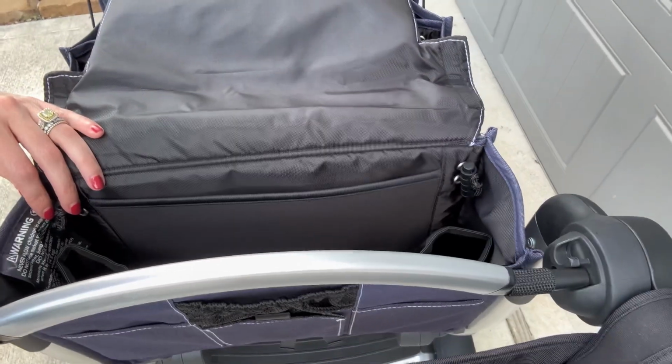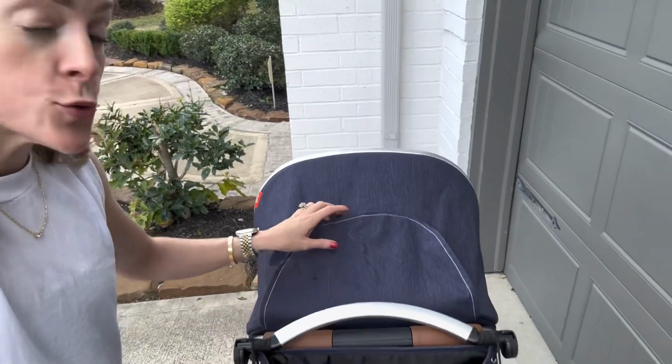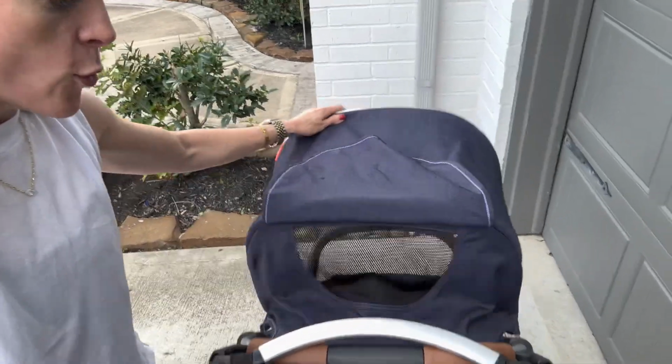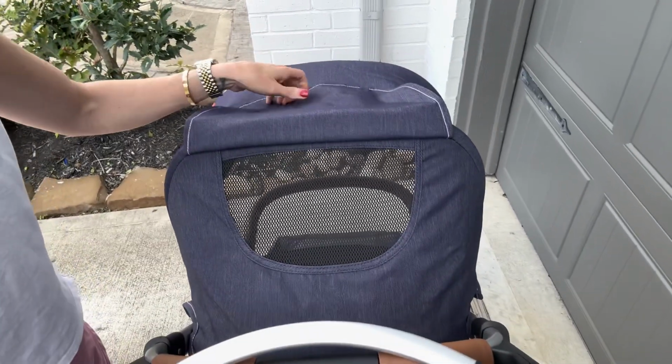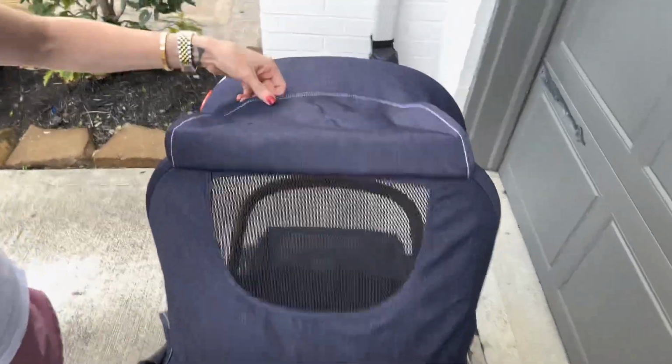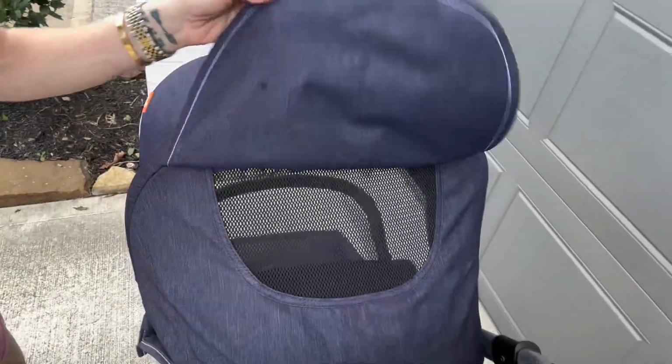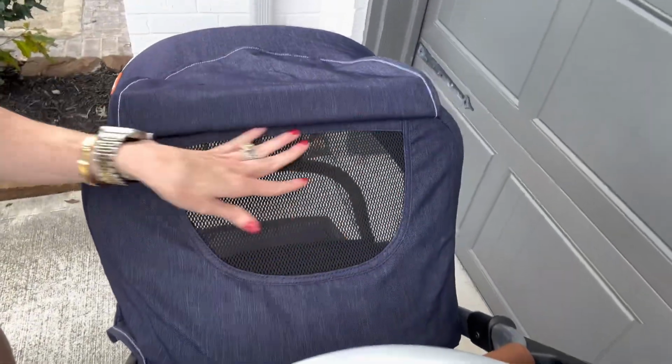My next favorite feature for sure is how it has the magnets at the top here for the peekaboo window. So it's not going to blow away. It has the magnets on the front and below so that it stays closed or stays open, however you'd like for this peekaboo window to be.